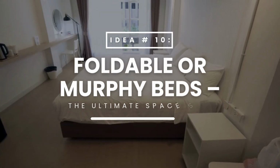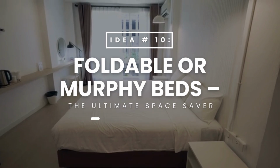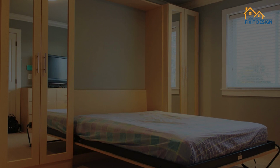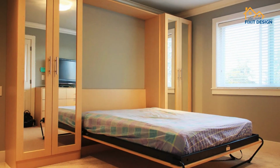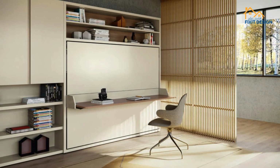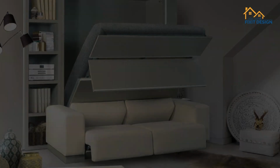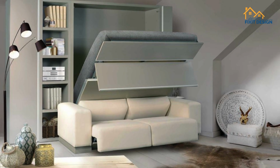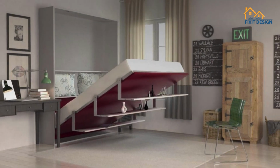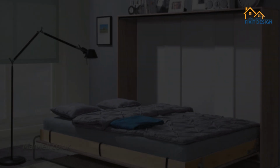Idea 10. Foldable or Murphy beds, the ultimate space saver. Foldable or Murphy beds are the perfect solution for really small rooms. Murphy beds fold up into the wall when not in use, giving you much more space during the day. Foldable beds can also be stored away, leaving you with more floor space. This is especially useful if your bedroom doubles as a workspace or if you want extra room for activities during the day.